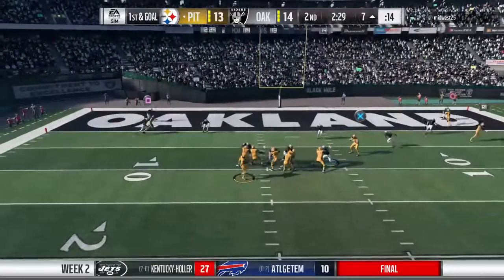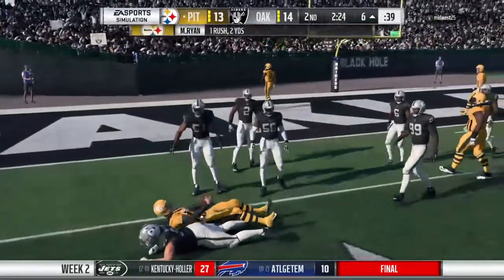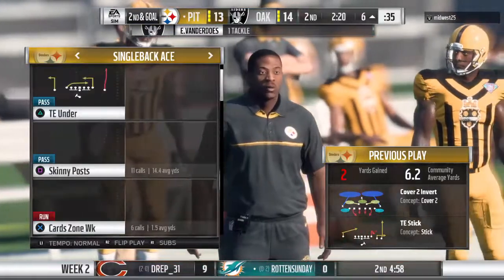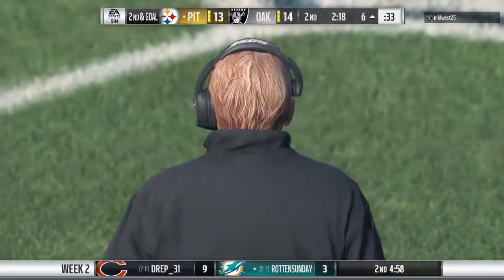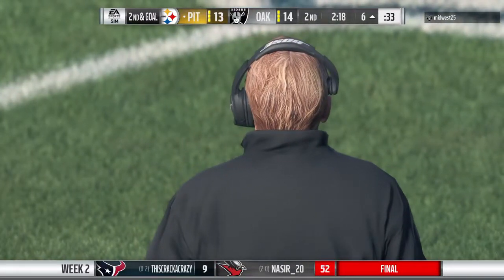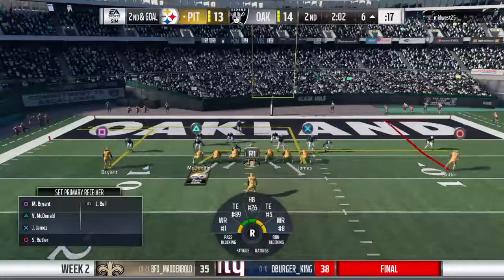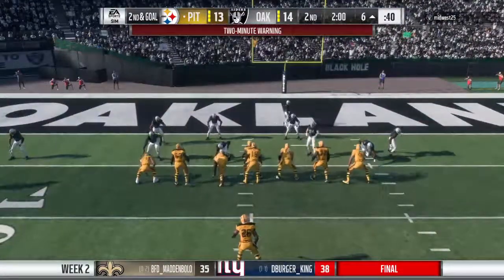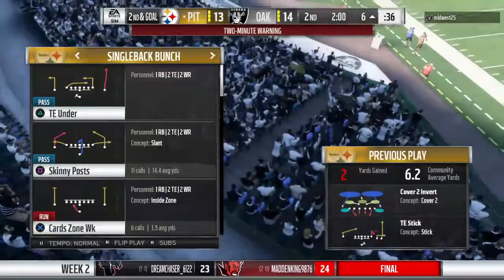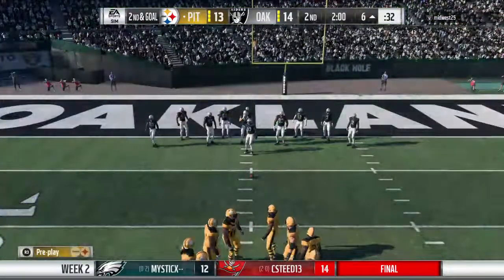Now Ryan. And he's going to be brought down just shy of the 5 at the 6. Give him 2 yards on that play, and it'll be 2nd and goal. They don't need to run another play here before the 2-minute warning. Let's see if they do it anyway. Two minutes remain here in the first half. We'll come back to Oakland after this.